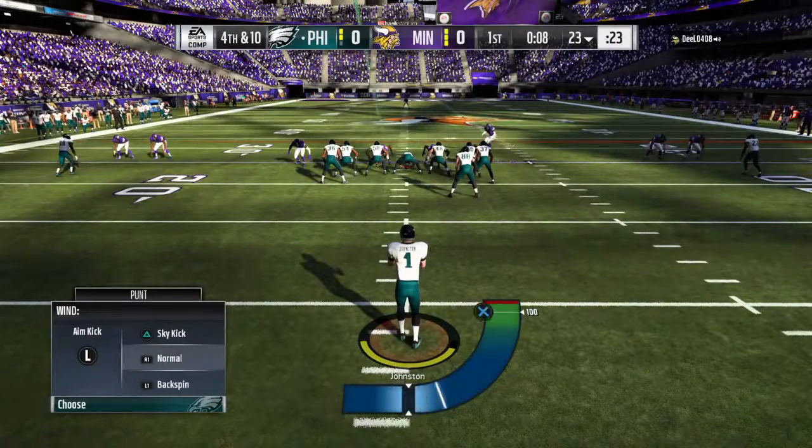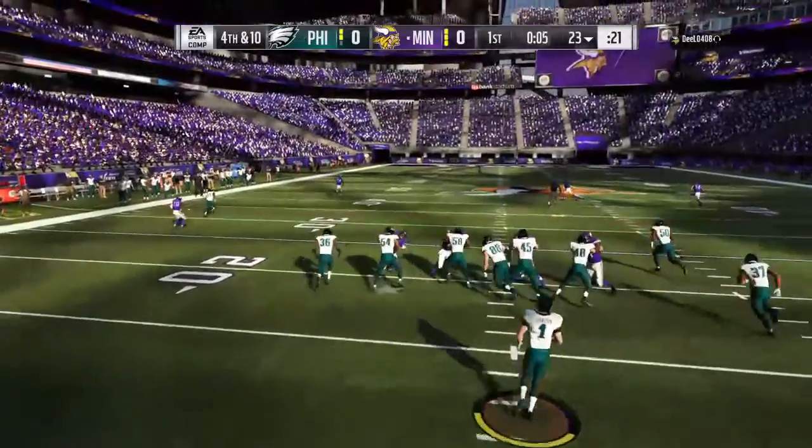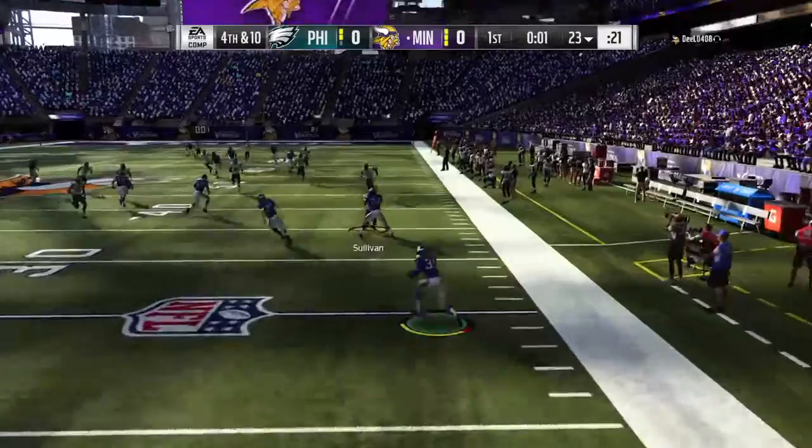Now on 4th down, it's Cameron Johnston on to punt it away. Marcus Sherrill's back deep for Minnesota. Pulled in at the 24.